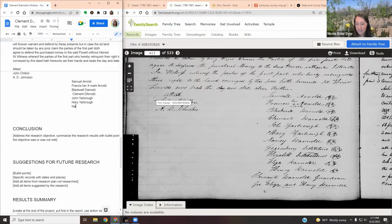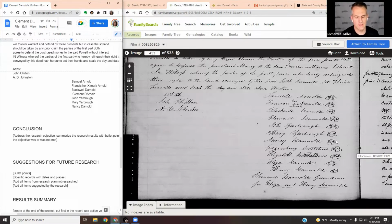And next is Nancy Darnold. And I didn't say this, but this little squiggle after each name usually is like LS, which is Latin for the place where we signed, or like the seal or something. Oh, okay. Got it. That's helpful.